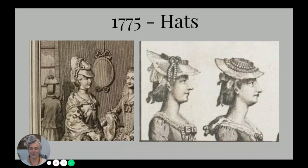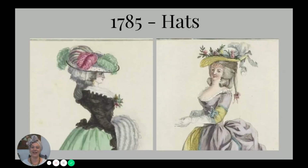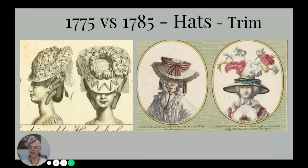You can see there's a real difference between 1775 and 1785 when we're talking about hats. So some of that is in the trimming of the hats. In the 1770s, you're pretty much only seeing ribbon and fabric trim with a few minor deviations. Like sometimes you'll see really close cropped feathers and things like that. But for the most part, it's going to be applied trim of fabrics and ribbons.